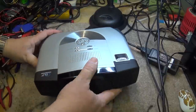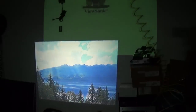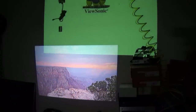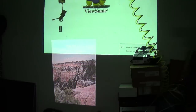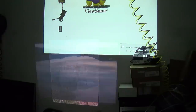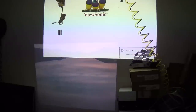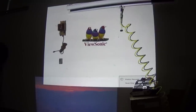But let's plug this one in and we'll compare it to the other one. You'll be amazed at the difference. Even as it's warming up, it's going to overpower this other one before it even gets warmed up. The other one's been running for 20 minutes. Here we go. And it's not even on high power yet. Yeah, that's a little more like it. Yep, starting to flicker. It's getting up to full power.